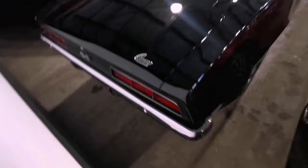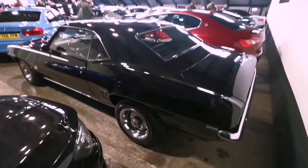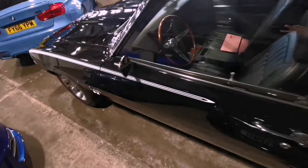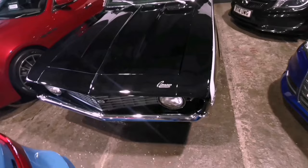So this is a first generation of Camaros, and there was a lot of updates on this model compared to the 67 and the 68, with a more muscular body, light upgrades, and they also upgraded the leaf springs, as the previous models had the mono leaf springs, which caused wheels to bounce when you would floor it, which is not good for your axle. Again, superb condition inside and out, and this looks like original paint to me.